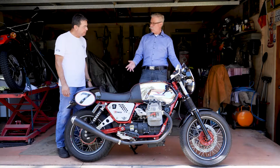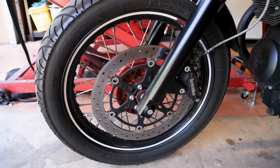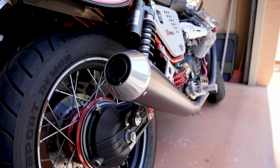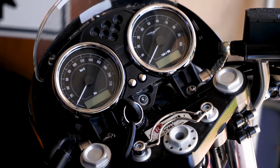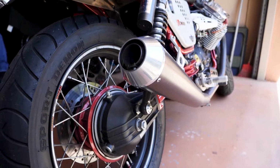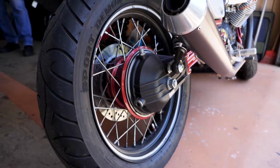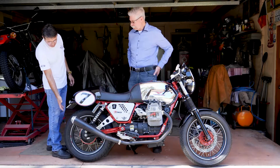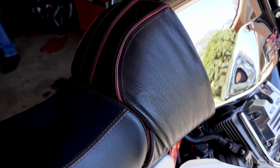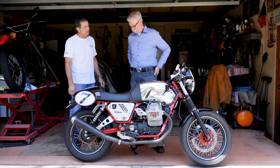And good equipment. You've got a floating disc on the front with Brembo equipment, front and back, and adjustable shocks. Very sporty. I just changed the exhaust, which is a Mistral exhaust from Italy. Ceramic coated all the exhausts, and I changed the mudguard, and I put a tank bra, and basically that's it, stock standard.